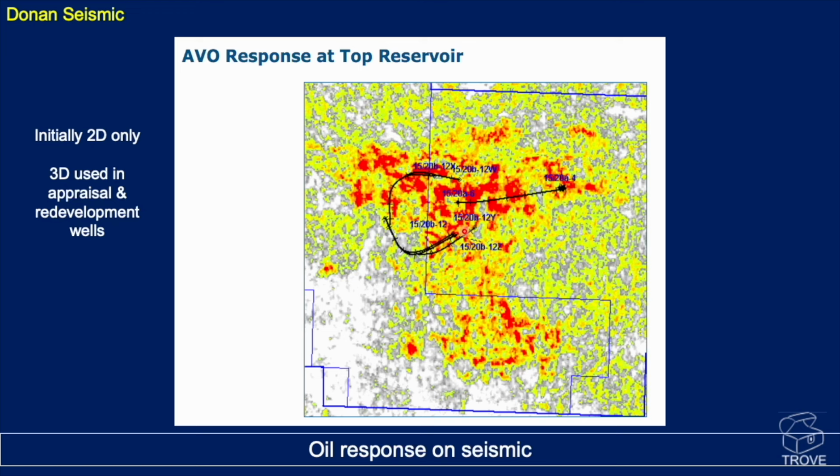After these 2 wells, there was a campaign of wells drilled in here, which were really not very successful. They didn't find very much sand, although it looked like there was a good oil signature. They didn't actually find very much sand in those regions.